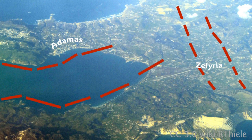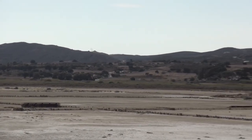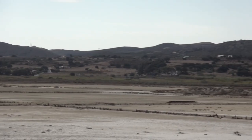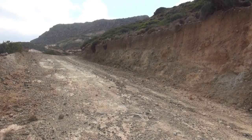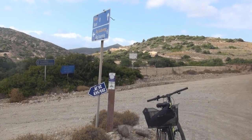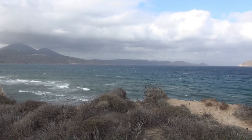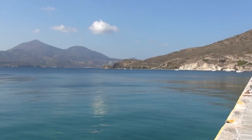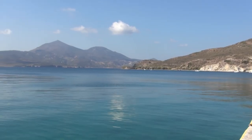The smaller rift valley runs at an angle of almost 90 degrees across the flat area in the east of the island. Among other things, it is home to the former Venetian island capital of Zephyria. Unlike Santorini and Nisyros, the surface features of Milos often make it difficult to recognize the volcanic origin.